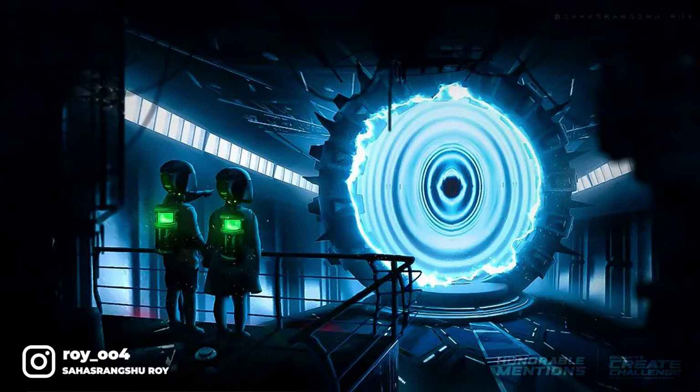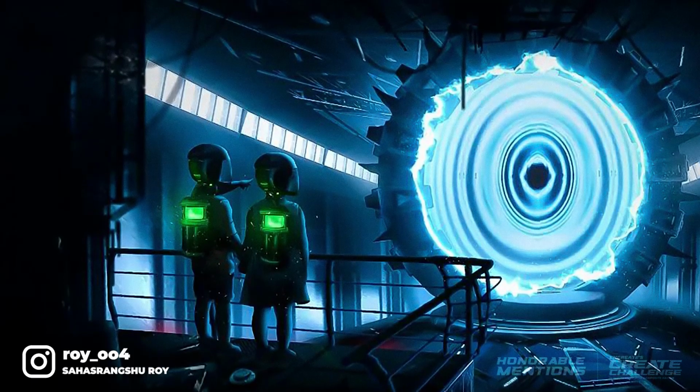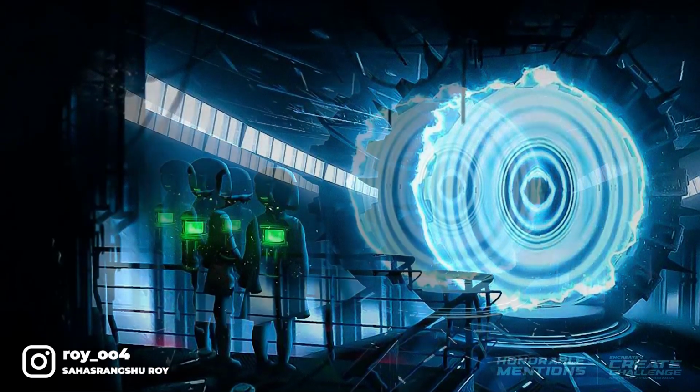Here goes a nicely executed piece by Sahasrangshu. The green glows on the backpack really pops with the overall blue tone. He even got the reflection on the helmet correct. Great job.